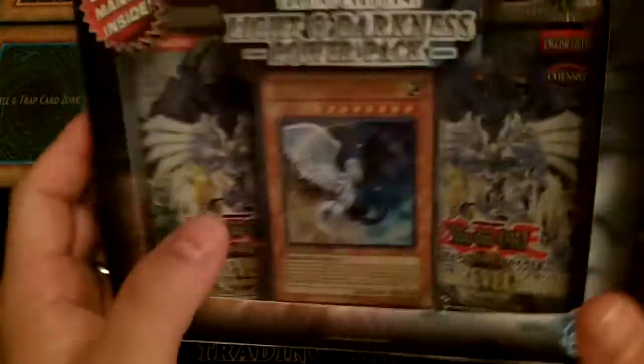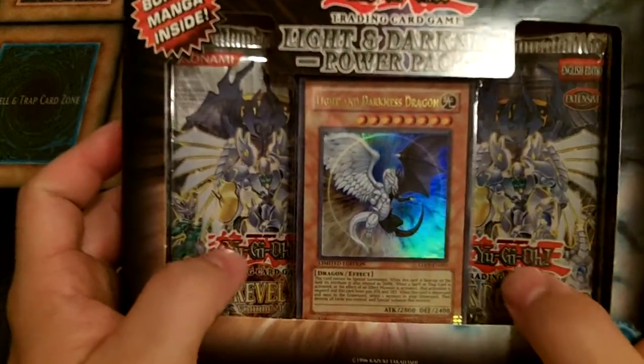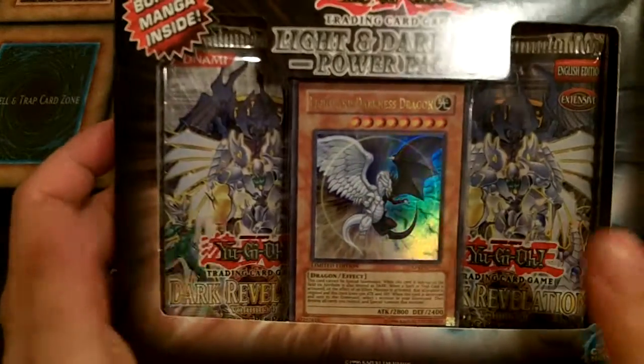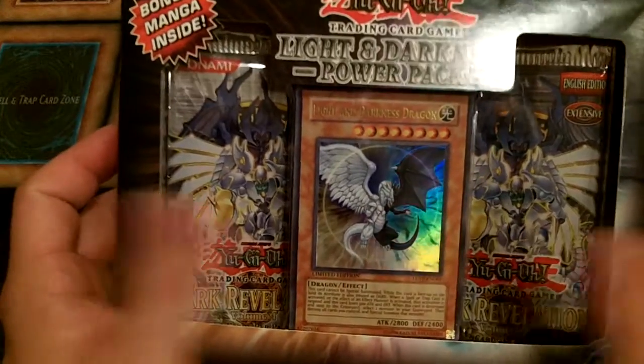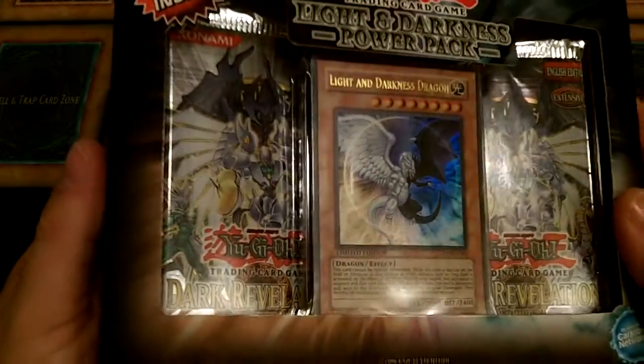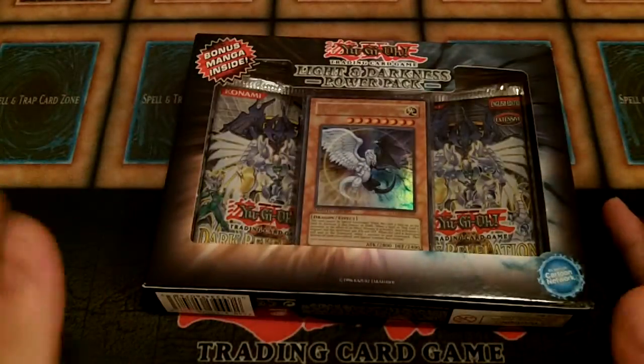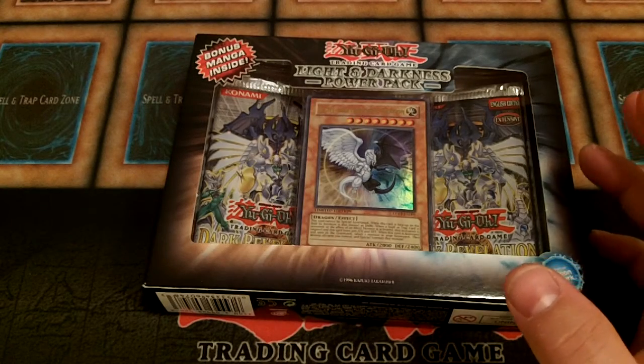This was an extremely short printed set, and if you guys may or may not know, the super rares, everything in this set is worth major money. There's just so many cards in here that the prints of it are so small that it was so hard to get them. The value on some of these cards are just really ridiculous.